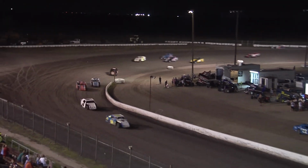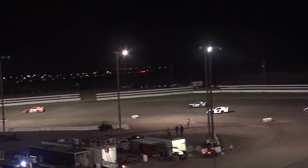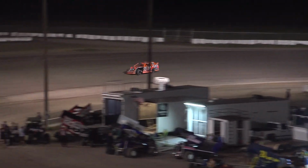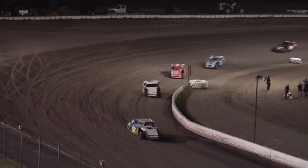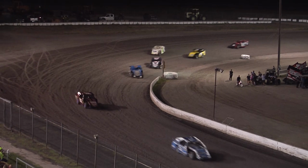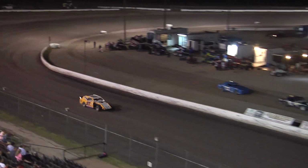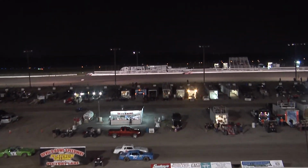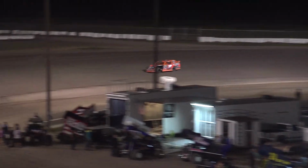Chase Raymond, your new leader. He goes behind the wall, the 15 of Thomas Blackwell. Stephen Ashcraft there in second spot, and the 4R of Kevin Rowland, and Kane Buckmeyer in the 69X up to fourth. Rounding out the top five is Brandon Williams in that number five. Two laps to go here in the feature for your Buckmeyer Motorsports USRA Limited Modifieds.